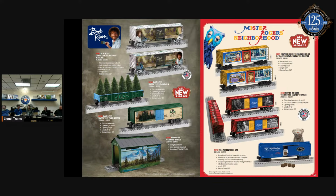And we were able to be like, oh, Bob Ross's Happy Little Trees, right? What if Bob Ross owned his own Happy Little Tree Farm? So we have 2 really great pieces here. We have the Happy Little Tree Farm gondola carrying some happy little trees. You get the great 6 tree load within that item there.